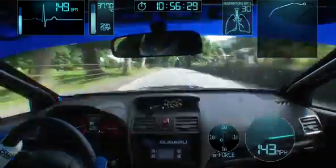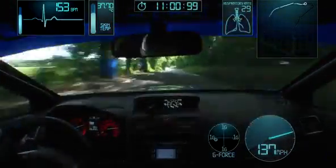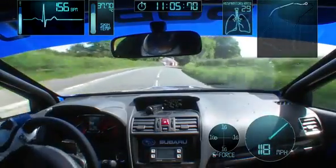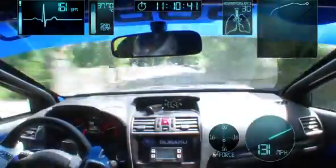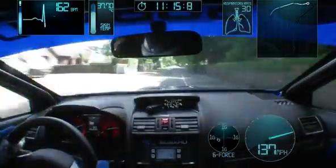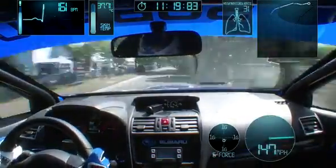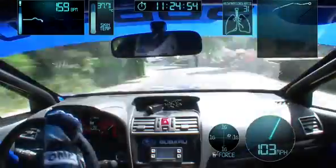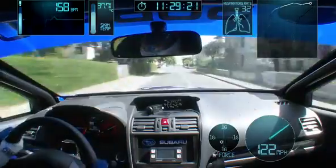Long right-hander here is really quick. Little lift, back on the power. This one's okay. And this one really leads you in, and the curb just sticks out on the outside. I think we bounce around this right-hander now on the way into Ramsey, flat out. You don't really see it there on the camera. Last left-hander before Ramsey, just run a little bit wide into the bus stop. Over the line, and then really slow now back down into 2nd gear.